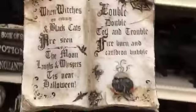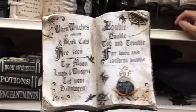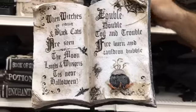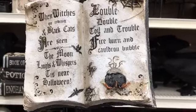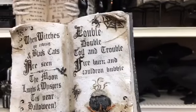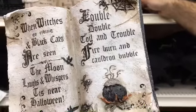The witch's book. Okay, let's read it. I can't read if you have it that far. I have to keep it still. When witches go riding, black cats are seen. The moon laughs and whispers. Tis near Halloween. Trouble, toil and trouble. Fire burn and cauldron bubble.